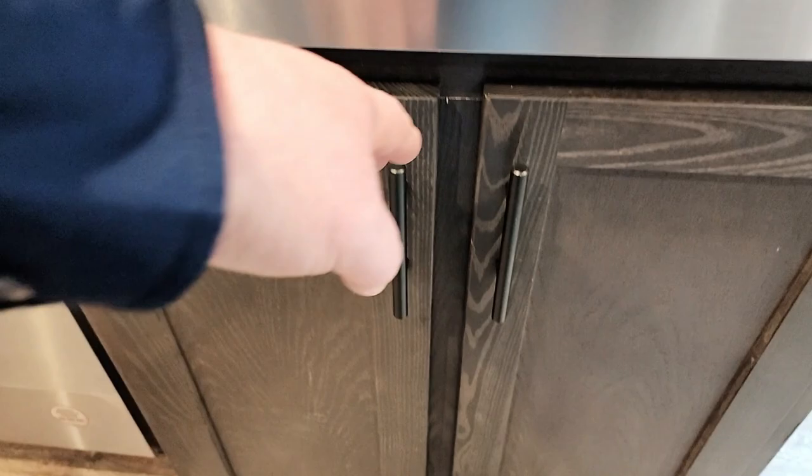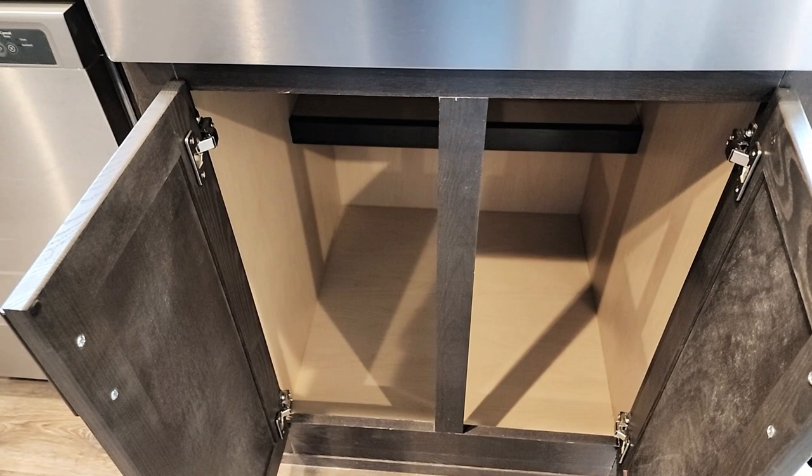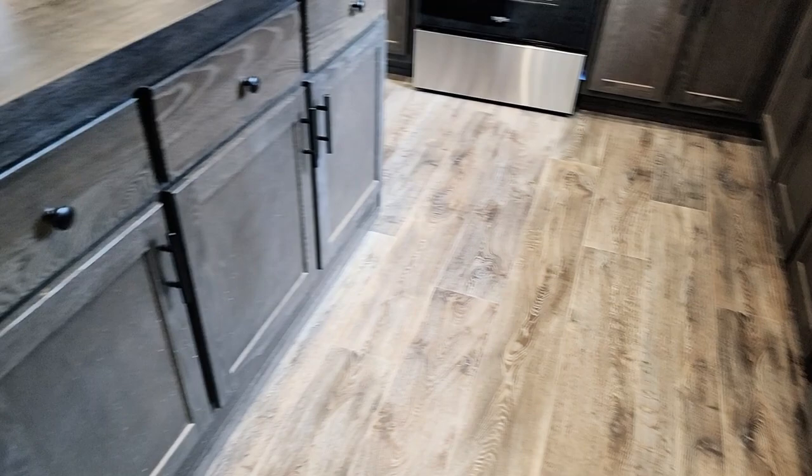You got cabinets down here underneath the microwave as well. And these are big open bottom cabinets. As you can see, there's a lot of extra storage space back there. There's a shelf back there also. Of course, you have your dishwasher. Another awesome island. Spin around here for you.